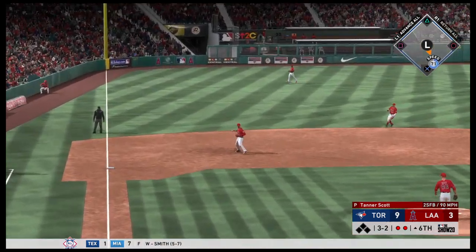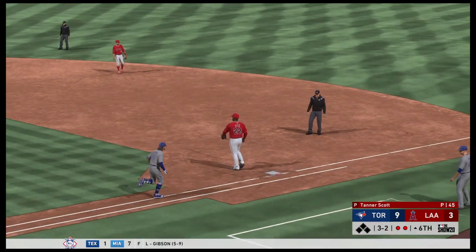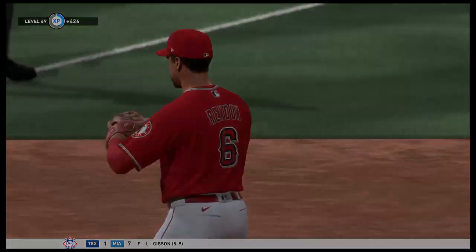Hard hit at third. Rendon is there. Throw to first and get him easily, and the side is retired.